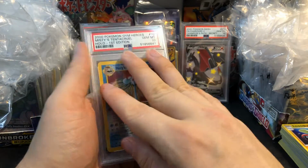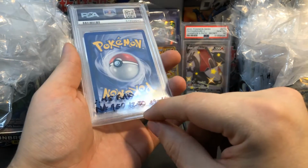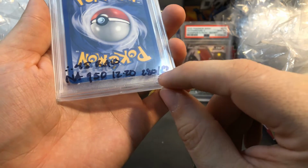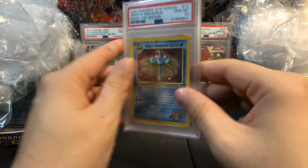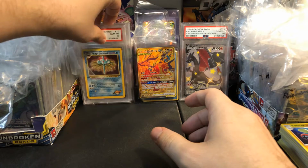So anyways, got this for $45. The last it sold for was $9.50, and there's none on the market. So I put NA when it's not on the market. We marked this for December of 2020, and also I keep track of the population, which is really important. There's 103 10s, there are 280 9s, and that's only for PSA. It doesn't count CGC, it doesn't count BGS, or anything in between.